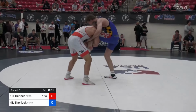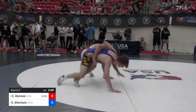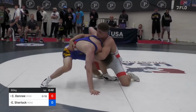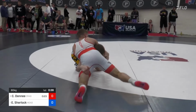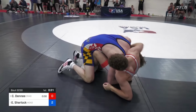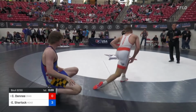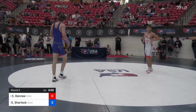Dennee, single leg elevated. Goes to the body. Sherlock brings it down to the mat. Oh man, Dennee tried to come out to the head, and now Sherlock defending those long arms. And Sherlock looking to take Dennee to his back, two offered on the takedown. So 2 on the takedown and then another 1 for the activity clock running out.